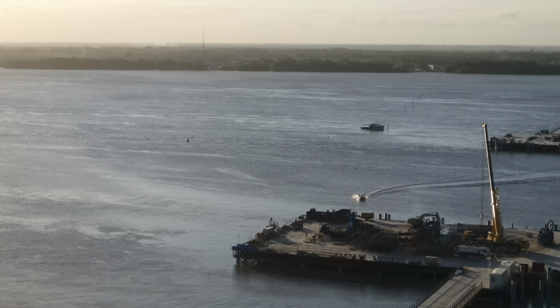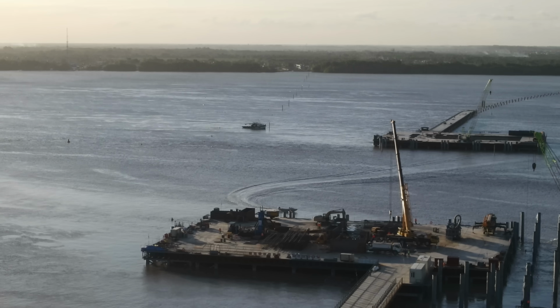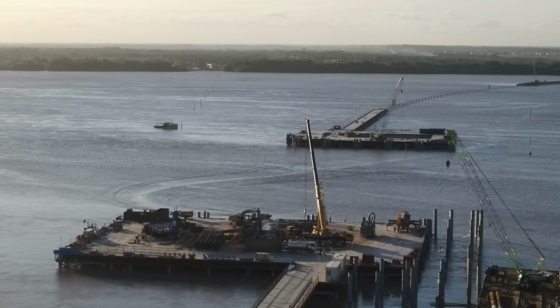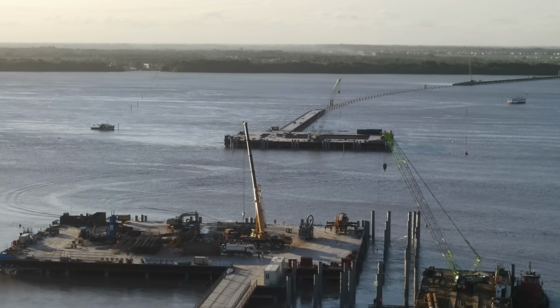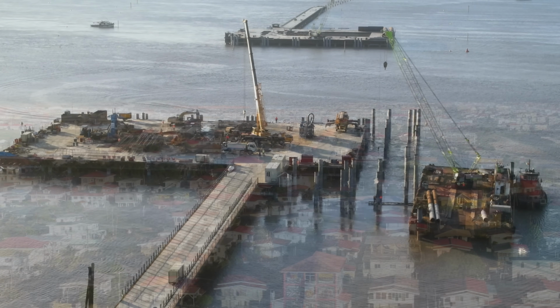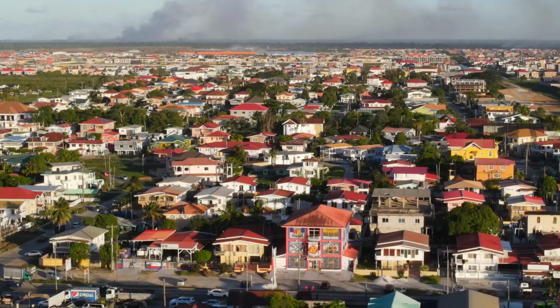So guys, just remember that structure you see there underwater on the left hand side, it's not the permanent bridge. It's a temporary structure to facilitate the new Demerara Harbour Bridge. And yes, they've started the new one. I've seen it more to the west side. There are these poles already in the water, really high above. So yes, they've started it.